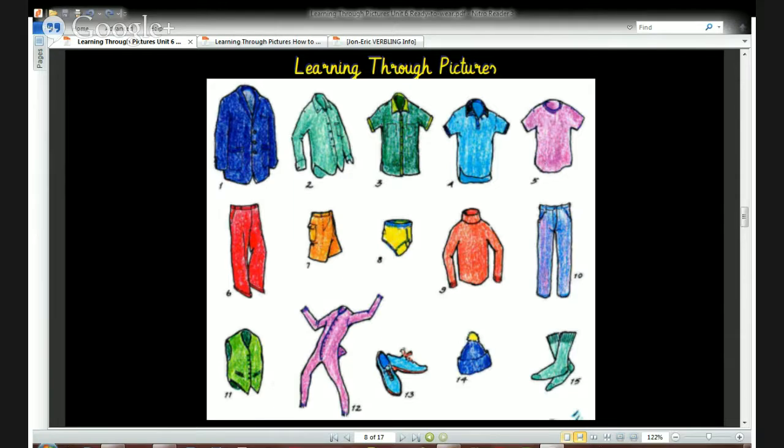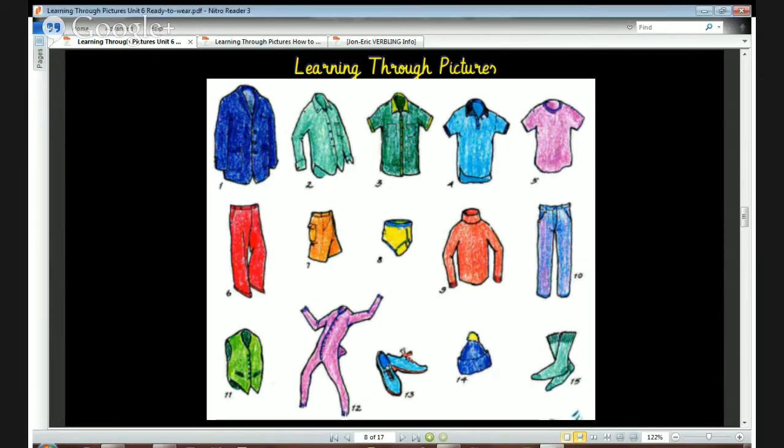Very good. And what's just below the sports jacket, Vicky? There are red trousers. Just below. Very good. Okay. So listen and repeat. There are red trousers just below the sports jacket. There are red trousers just below the blue sport jacket.